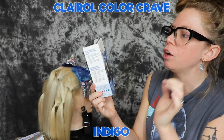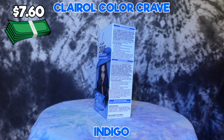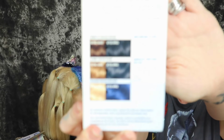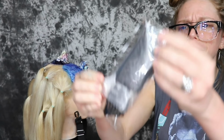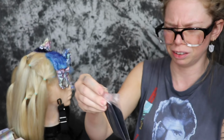So this is Clairol Color Crave in the shade Indigo. It was $7.60. It only gets a 3.8 out of 5 star rating on Amazon. There are little charts on the back that show you what you can expect. So we should get the super bright blue look. Ooh, wow, this is one of the fanciest box dye kits I've ever gotten. We actually have a little application brush in here. It looks like some gloves.